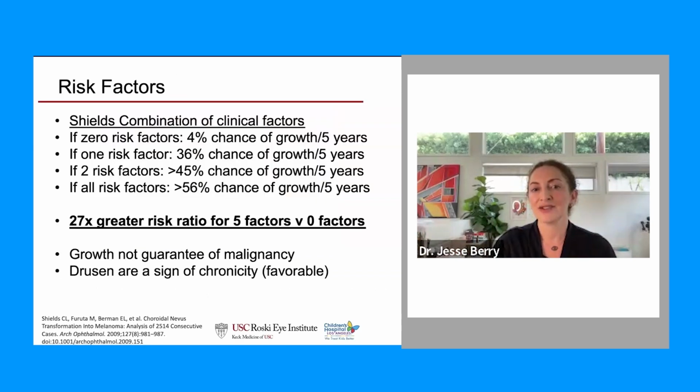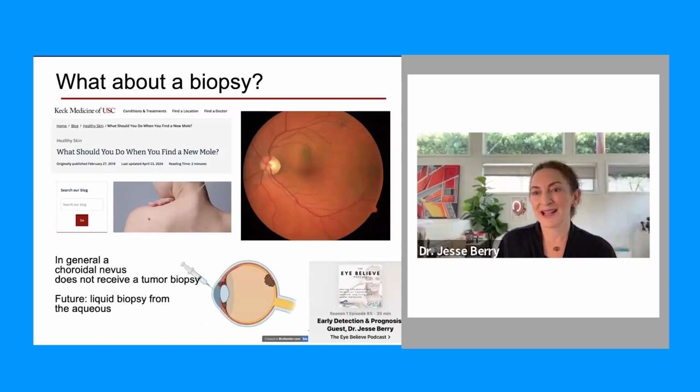And so again, just showing how important it is for you as the patient to understand these risk factors and to interact with your doctor to make sure that you're referred appropriately if you have one or more. Many times when I get a patient referred for this nevus melanoma question, the first question they ask me is, what about a biopsy? And again, I think this comes from the fact that 95% of the melanomas that we hear and talk about are these cutaneous melanomas.